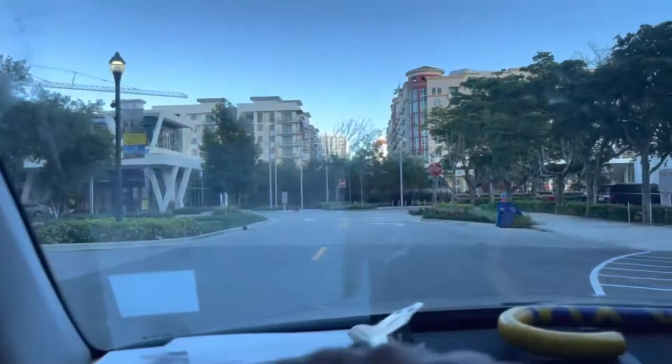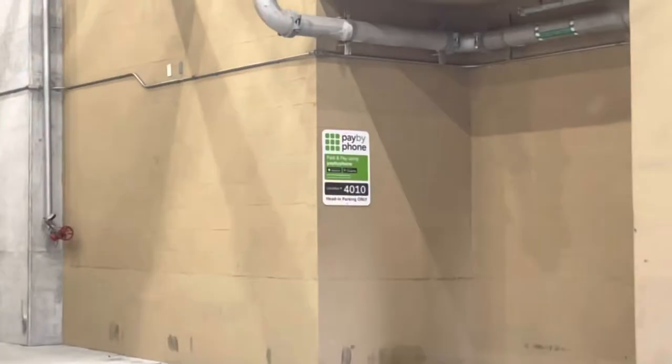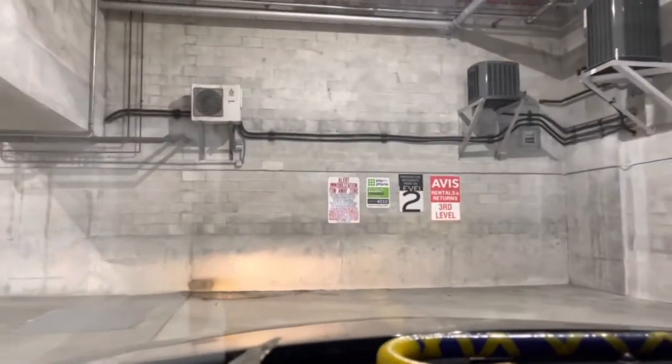The train is so convenient if you don't feel like driving down south to Broward or Miami. You can pay for your parking at the same time as you make your reservation for the train, and you will just have to enter this parking structure here, and they have some designated parking spots for Brightline users.